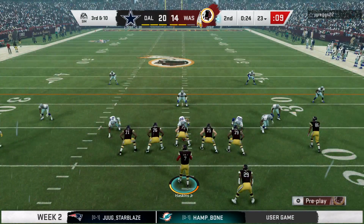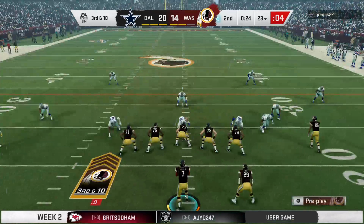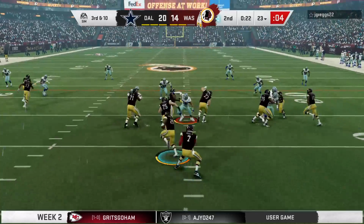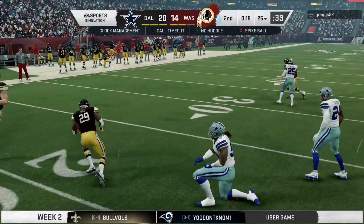The Redskins on third down. They've been near perfect, 4 for 5 to this point. This is 3rd and 10. This time they stay on the ground. And they'll indeed stop him on third down.